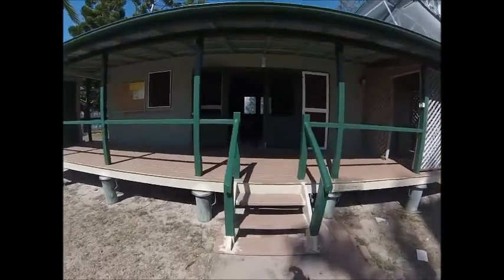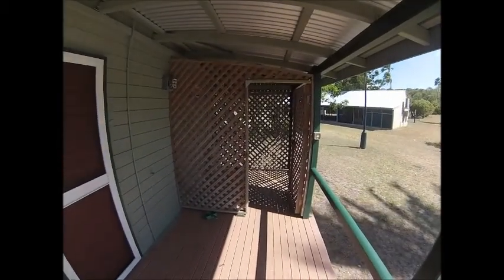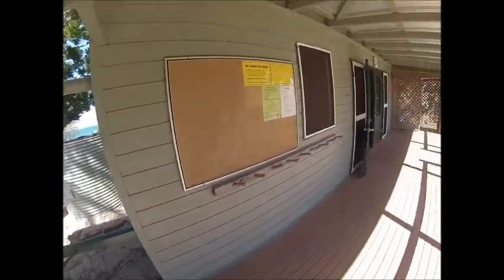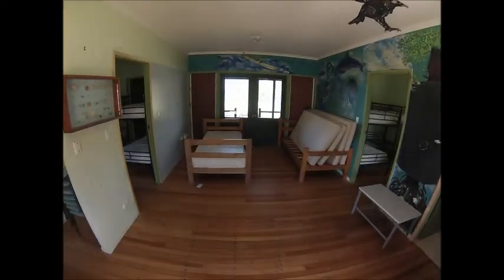So these are our accommodation cabins. As you head up here, a lattice area for drying off stinger suits or wetsuits. The composting toilet is located outside on each of the cabins. So it's a composting toilet. As we come along here, they're currently being painted at the moment, so you need to excuse the mess.